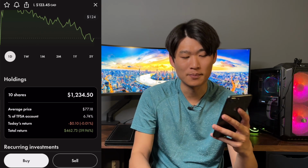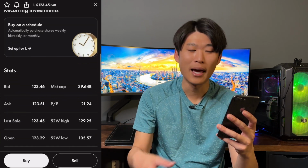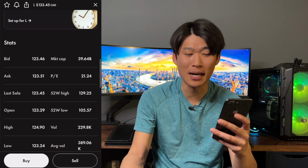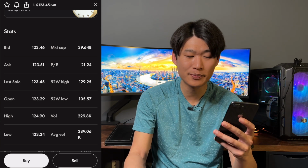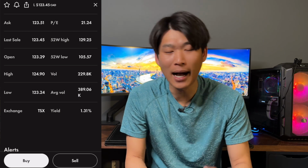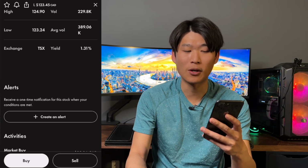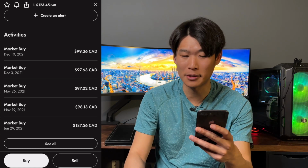59.96% return. Now, these guys own Shoppers Drug Mart, Superstore, and they own real estate as well, as someone pointed out in the comment section. Market cap of $39 billion, price to earnings about 21.24, and yield is 1.31%. Not a high yield, more of a hedge against what had happened in 2020. And so I did buy this position, but I haven't bought since December of 2021.